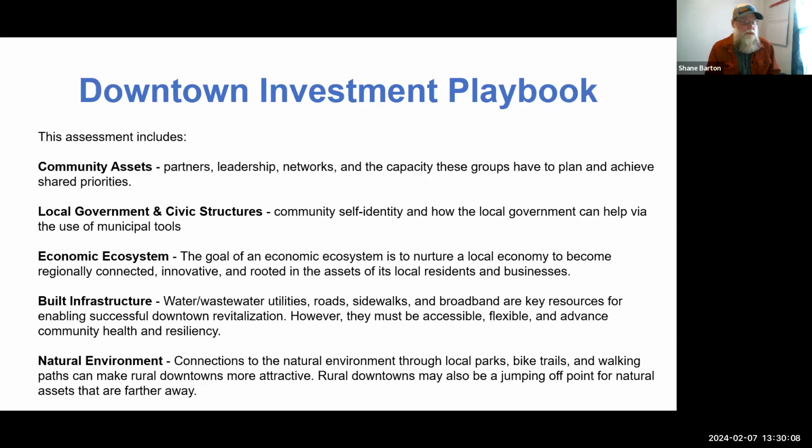The next piece, the local governments and civic structures, is really about what's the community self-identity? How is local government helping? And are they using municipal tools? Or is there a level of municipal investment or commitment being made? The third piece, this economic ecosystem, the goal of an economic ecosystem is to nurture and create a fertile environment for the economy to become connected, innovative, and rooted in the community assets, responding to the community assets. This one is a little different when compared to the Rural Placemaking Toolkit. We really do get into some economic systems with this assessment.